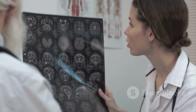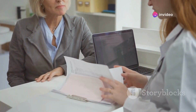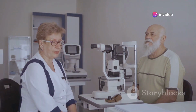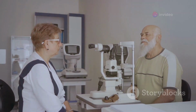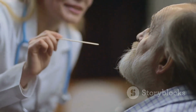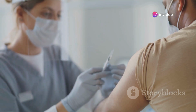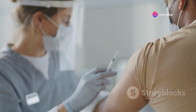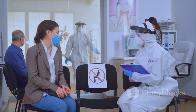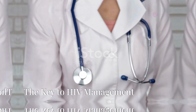a parasite that can affect the brain; Mycobacterium avium complex or MAC, a bacterial infection that can cause fever, weight loss, and diarrhea; cytomegalovirus or CMV, a viral infection that can cause eye problems, blindness, and other complications; and candidiasis, a fungal infection that can affect the mouth, throat, esophagus, and vagina. Preventing opportunistic infections is crucial for people with AIDS. This includes taking medications to prevent specific infections, practicing safe sex, and avoiding contact with people who are sick.